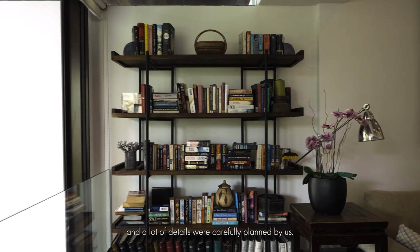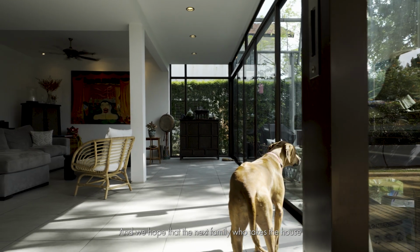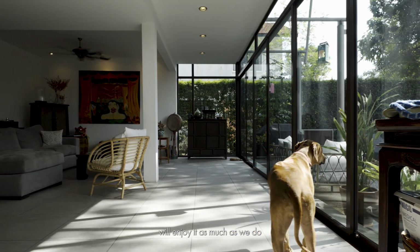We have put a lot of love into our house, and a lot of details were carefully planned by us, and we hope that the next family who takes the house will enjoy it as much as we do and continue to put in the love that we have.